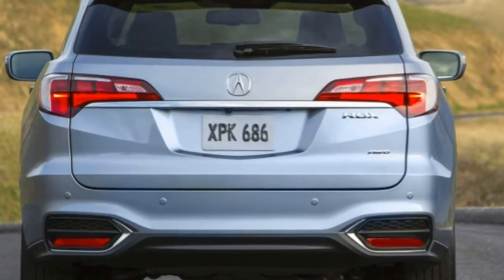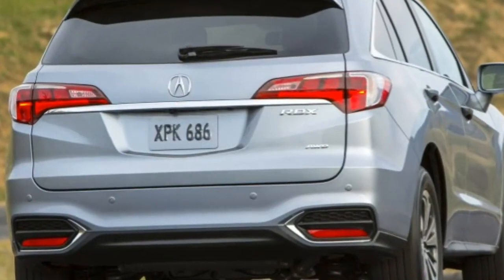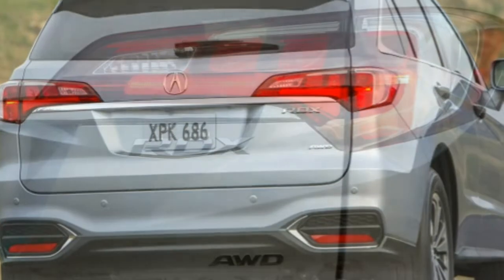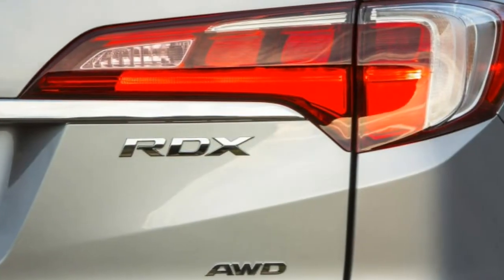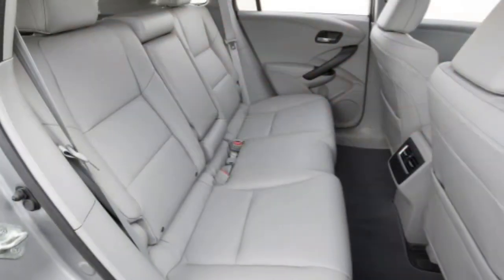But for what we suspect most shoppers are going to want from a small luxury crossover, the well-rounded 2016 Acura RDX gets just about everything right. Body styles, trim levels, and options.